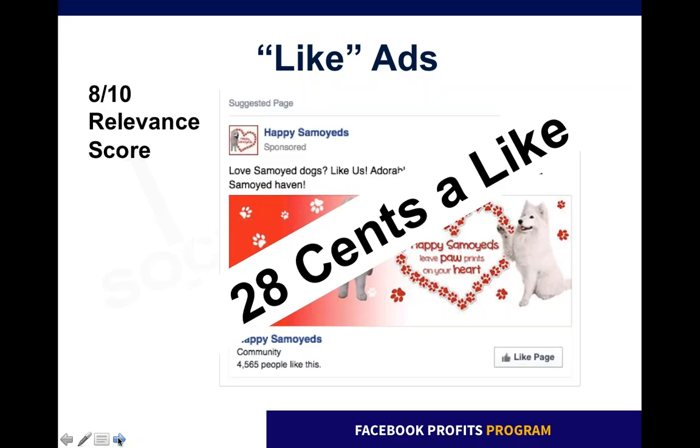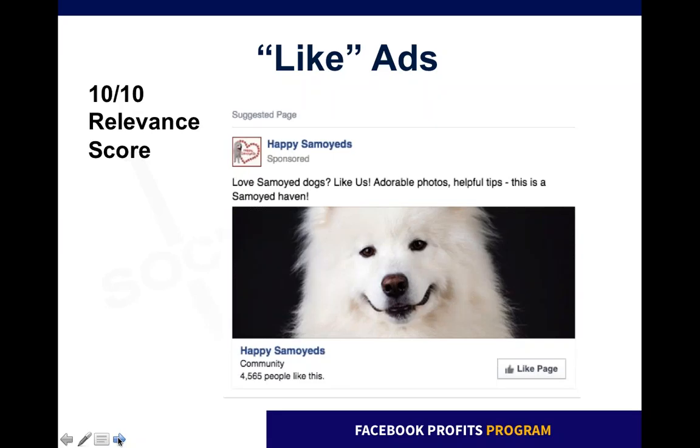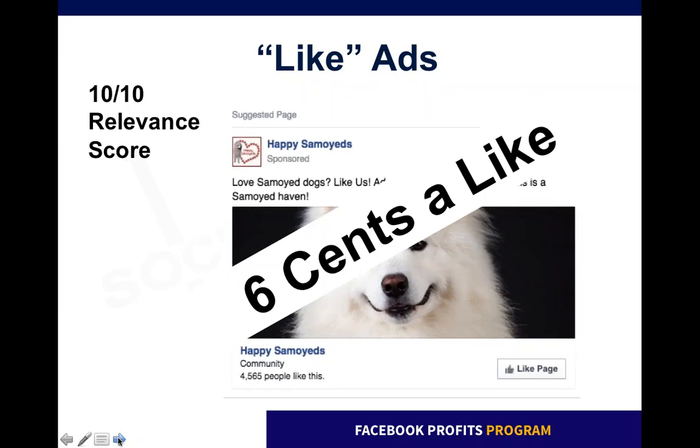So we start split testing. We ran this particular image, okay? Within a few days of putting this image up, 10 out of 10 relevancy score, so more people were interacting with it. Facebook liked it more. And 6 cents a like is what it dropped down to, okay? So if you don't split test, we could have just kept paying 28 cents a like, okay? So that is really the importance of split testing.